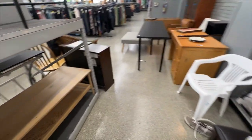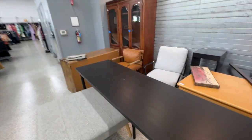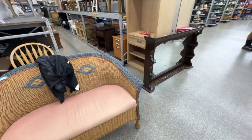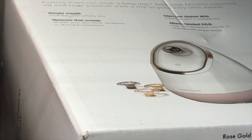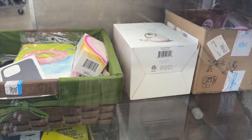Artwork, tables. All right, I think it's time to head out so we can go to another store. But they have some cool furniture here in this store. I might need that facial steamer thing right there. I think it's Vanity Planet. It is Vanity Planet. Yeah, definitely, probably think I need to see how much it is though.